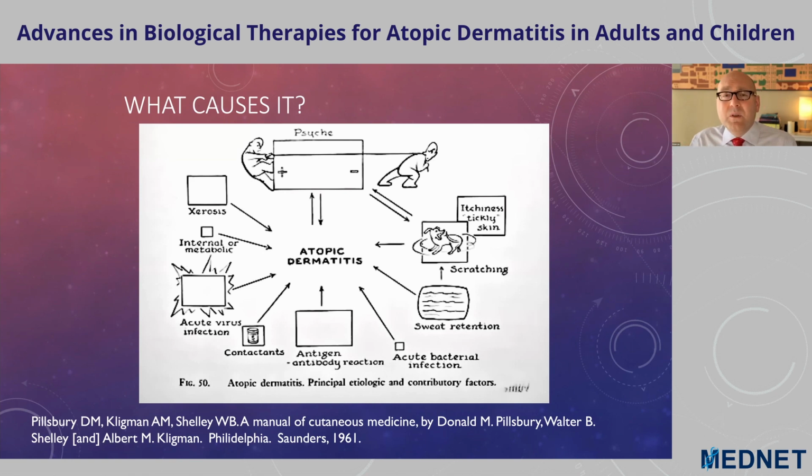So here we see a beautiful figure from Pillsbury, Kligman, and Shelley back in 1961. Originally, it was even produced earlier. This was from a 1961 reprint where they have atopic dermatitis at the center of this maelstrom of different factors. The dog chasing his tail is the itch-scratch cycle, the concept of sweat retention, bacterial infection, contactants, antigen, antibody reactions, of course, xerosis or dryness. And then at the top, we see a really important thing, the push and pull of the psyche. And I think that's really important and is often forgotten.